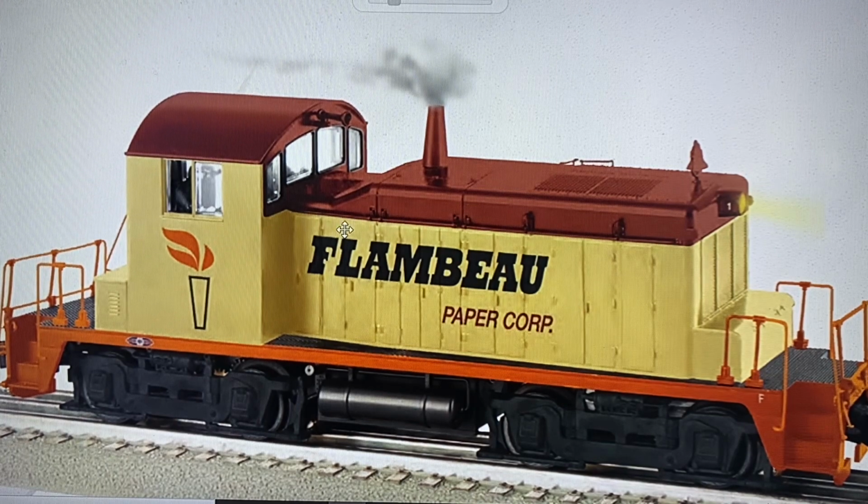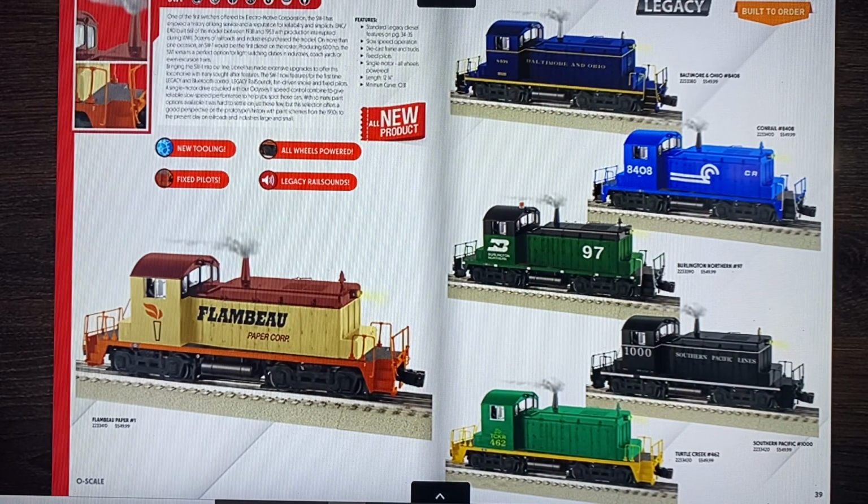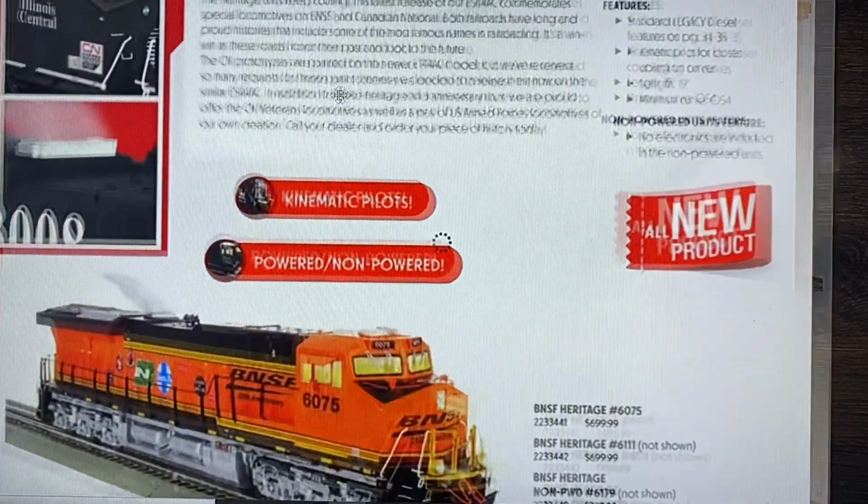Once again, pretty sure these are MTH molds because of the drivers in here. That engineer looks like an MTH engineer. So let's move on. ES44s, I think... Are these MTH molds too?